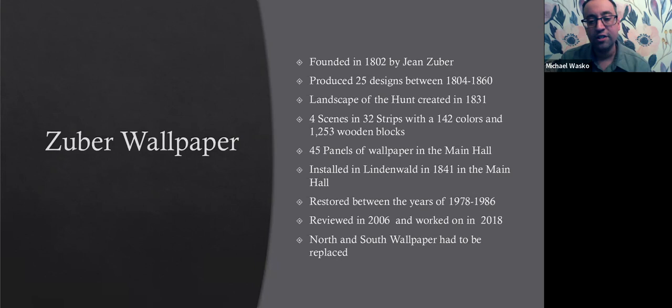What they did was they began work on the wallpaper in 1981. So they removed all the panels. The wallpaper was put back on in 1986. It could not be saved on the north and the south wall. So the Park Service had to reacquire Zuber wallpaper to complete the restoration. So we had to find the company that still carried and sold it. The company that we worked with had reproduced wallpaper from the 1950s. So it was a little lesser quality and it was a lot brighter, but it was used to complete the look of the room.